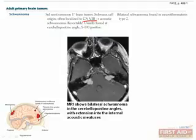You can return to the vertigo entry to review. Recall that these patients may present with central vertigo. If there are bilateral tumors, this would be highly suggestive of neurofibromatosis type 2.